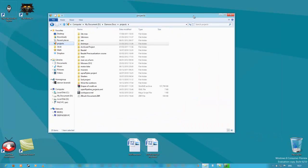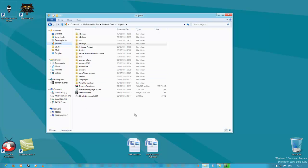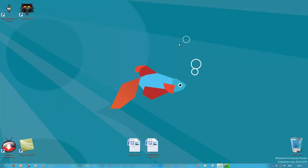Alright, so we talked about the file system. We're saying that you can move stuff along. Let's go into little technical things, because I used to be a computer technician.